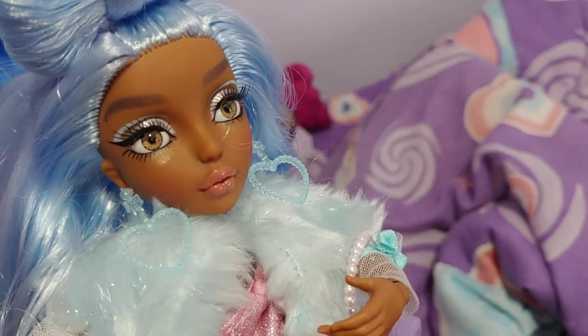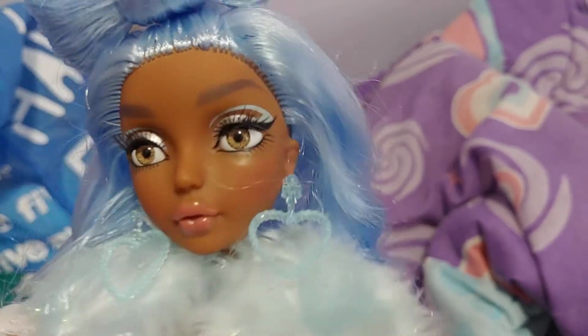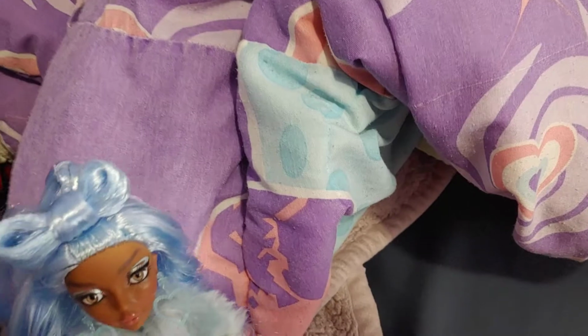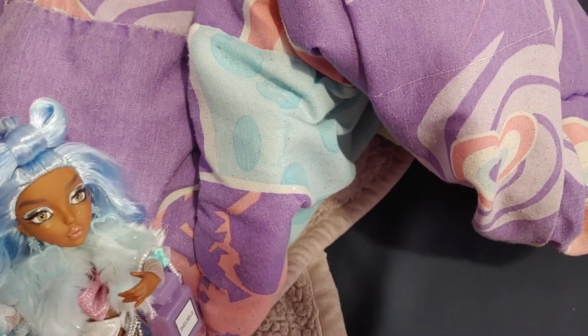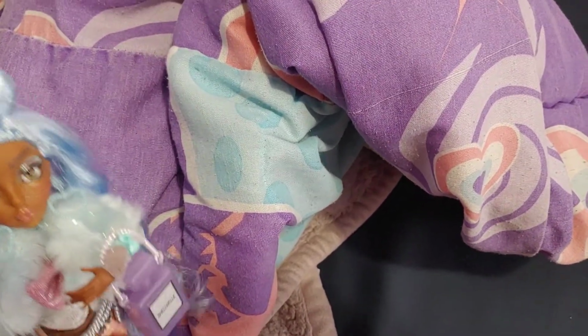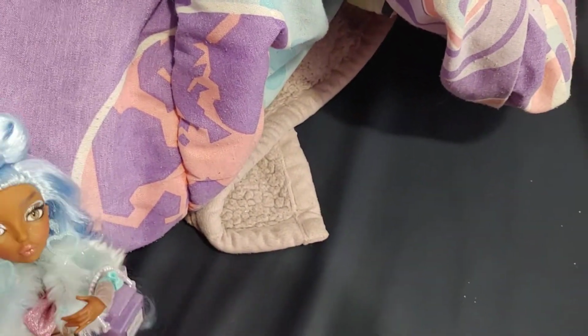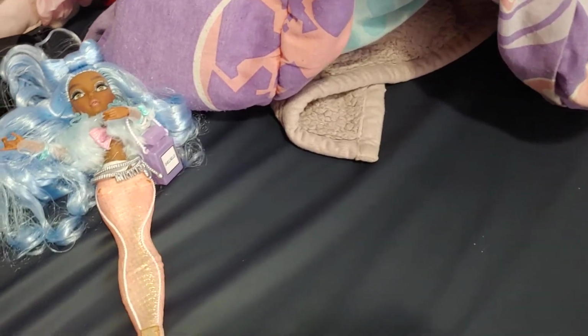What I like about this doll is that she's very nicely styled and she's very glam. So that's really cool. And she can stand on her own, but because her tail is a bit light, I would not recommend standing her too much on her tail. I'm probably just gonna have her displayed, kind of laying like this. But she's really cute though.